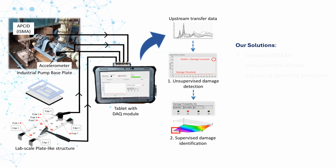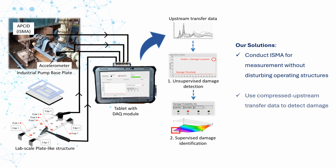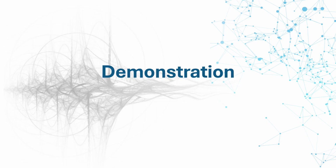Therefore, this invention conducts ISMA, or impact synchronous model analysis, for measurement without disturbing operating structures, uses compressed upstream transfer data to detect damage, and integrates model-based method to allow early-stage damage identification. Here is a short demo on how this invention works.